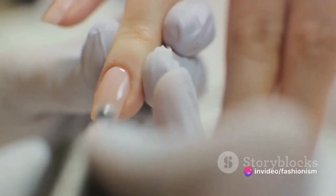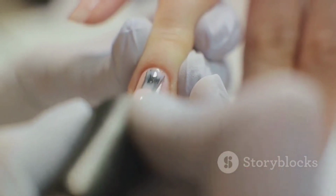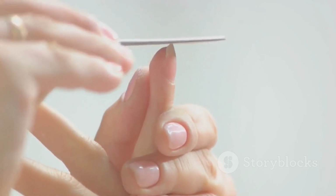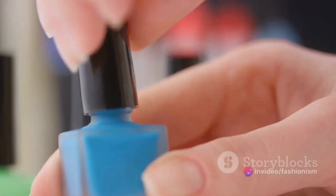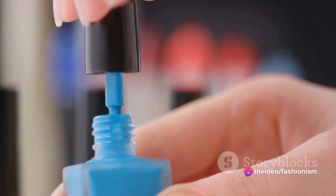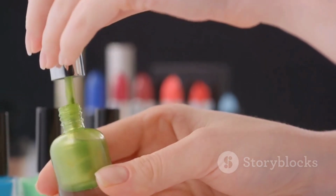And of course, grooming isn't complete without some basic nail care. It's not just about looking good, but also about hygiene. Regular trimming, keeping the nails clean, and even a bit of moisturizing can go a long way in maintaining healthy nails. For those wanting to take it a step further, a clear or neutral colored nail polish can add a level of sophistication. It's subtle, but it can make all the difference.